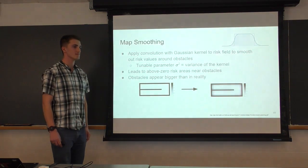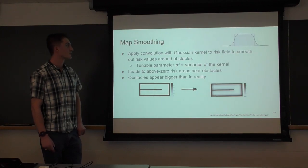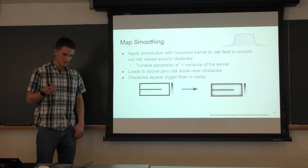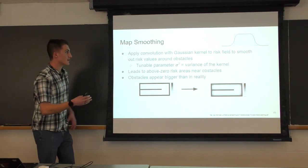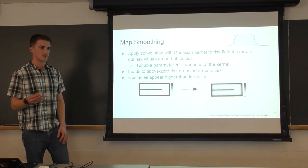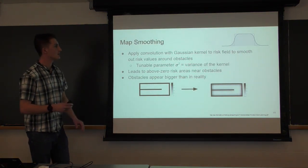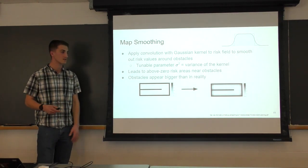Is it a problem that you're actually decreasing the risk inside the obstacle, like if you look there? The way we're modeling our risk with the obstacle is including it in our cost function, right? So if we make this arbitrarily large, like just tall-wise, as far as how we incorporate the risk, it doesn't actually become an issue. But this is a nice visual to at least understand. Now we have this smoothed out with some risk areas around the outside of the obstacle.